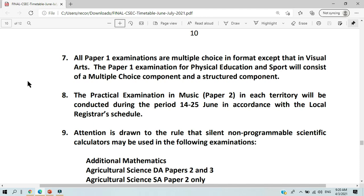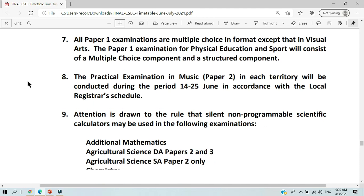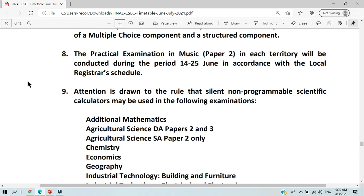Attention is drawn to the rule that a silent, non-programmable scientific calculator may be used in the following examinations: additional mathematics, agriculture double award paper 2 and 3, agriculture science single award paper 2 only, chemistry, economics, geography, industrial technology, building and furniture.